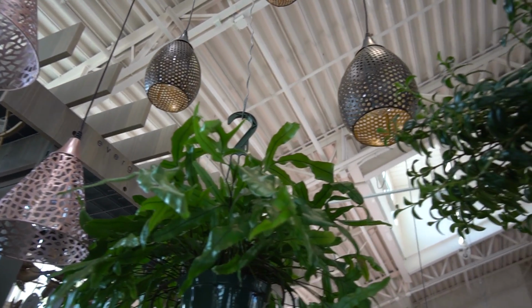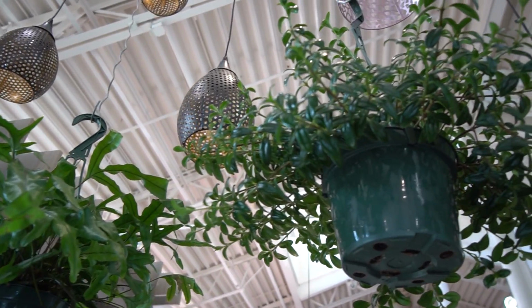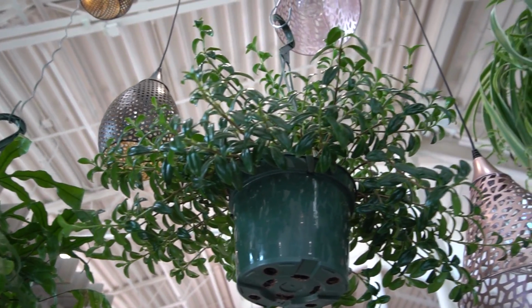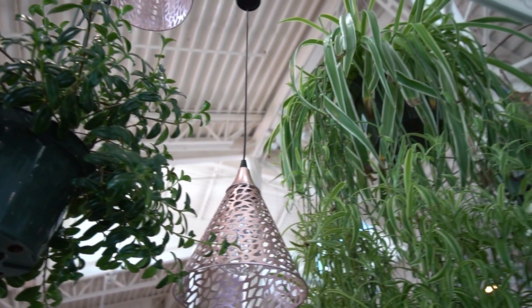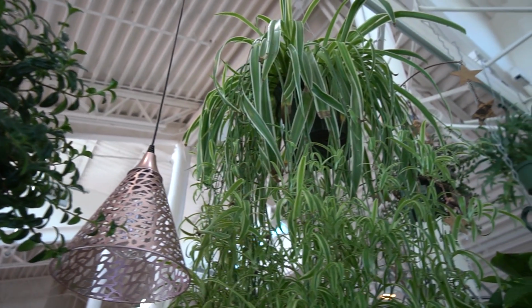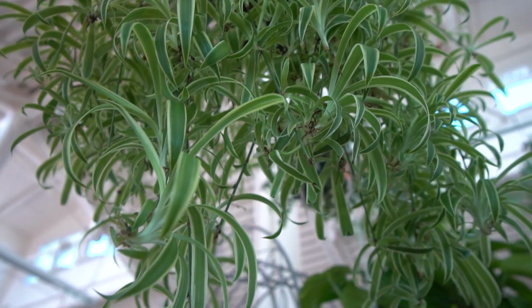Like I said, I feel like I'm gaining a whole new appreciation for houseplants, looking at them through the lens and then putting them together in a video and trying to show you all of their best parts. And look at all of these spider plant babies. Oh my god.